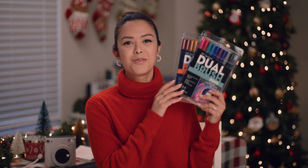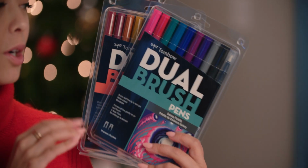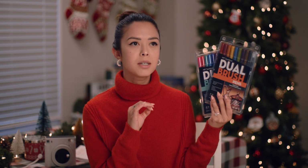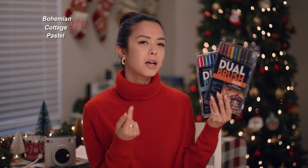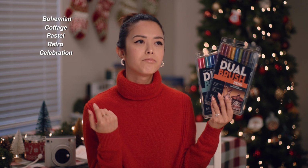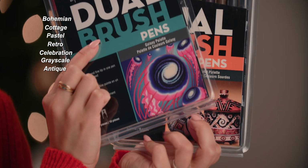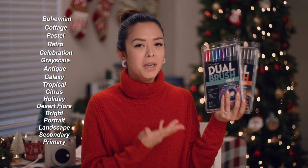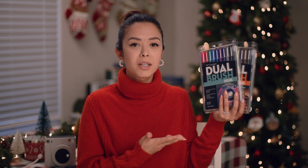Okay. We've got Tombow markers. And not just any Tombow markers. These are the ones that come in a set of 10. There are so many marker sets. I remember seeing a bohemian, a cottage, a pastel, a grayscale. This one is antique, and then this one here is a galaxy color palette. Honestly, you can pick a marker set for your friend depending on what they're interested in or what their style is. You can make this a thoughtful gift.